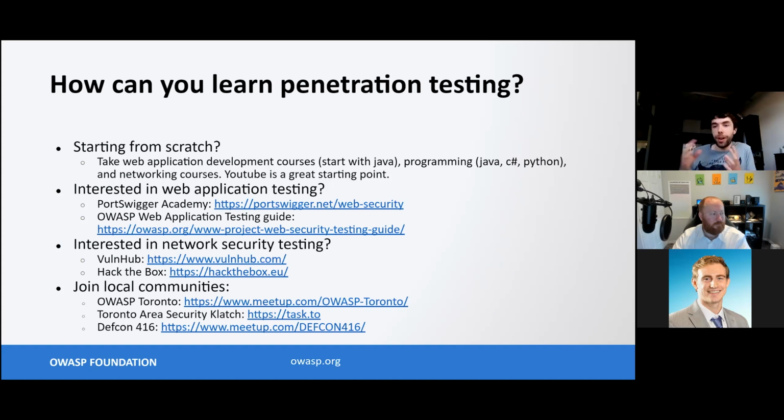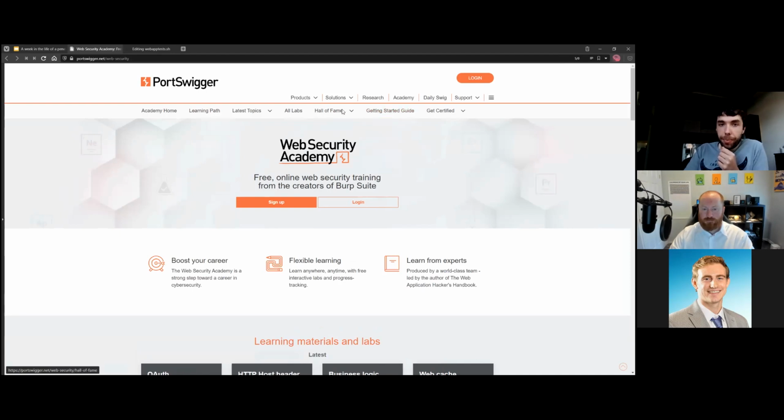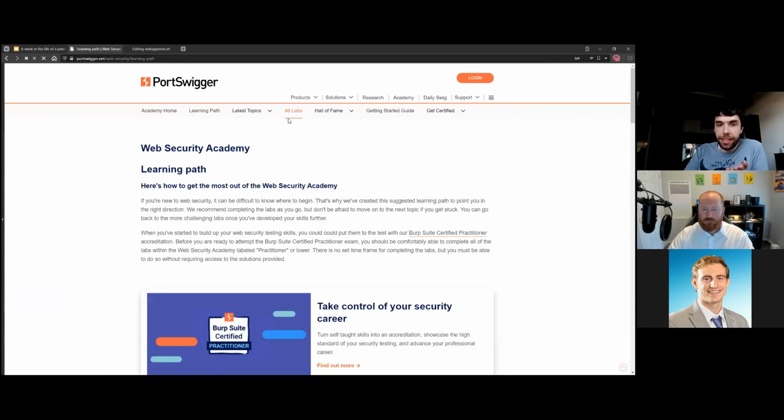And then once you're at a comfortable position with those things, that's when you jump into web application testing. You can go through the OWASP testing guide. The Portswigger Academy is also an amazing reference. It's entirely free, it's hands-on, and it walks you through. I'll just show you guys what that is here. The Portswigger Academy, it's also free, like I said. Let me just see.